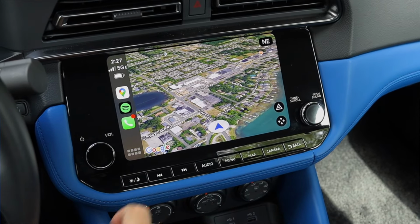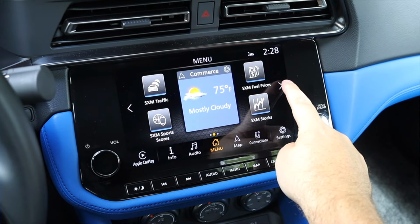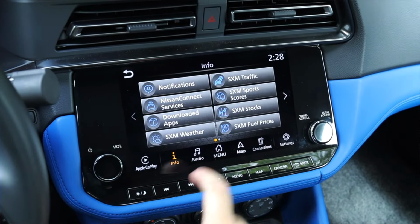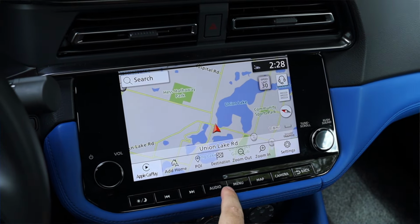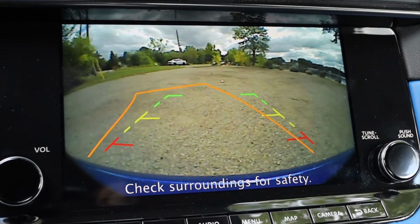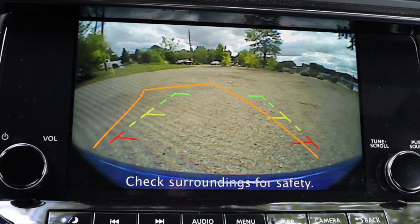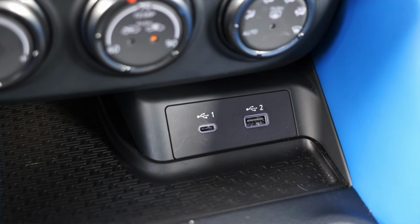It is a touch screen, as well as it has wireless Apple CarPlay and Android Auto, and it does run off the standard Nissan system. I don't love this system. I also don't hate this system. It's fine. It just feels very 2014 to me, but that's okay. What also feels 2014 is the backup camera. This is by far one of the worst parts of the Nissan Z. It is very low quality, and for $55,000, I definitely deserve some nicer quality than this, but at least I have one. Down below, we have the climate controls, and we have USB-A as well as USB-C.